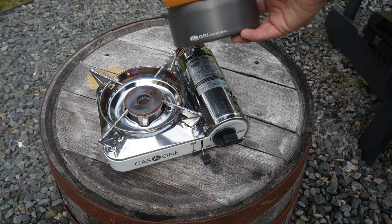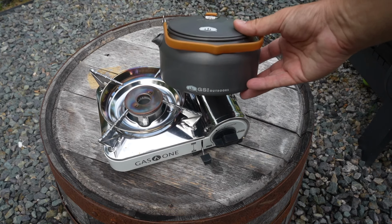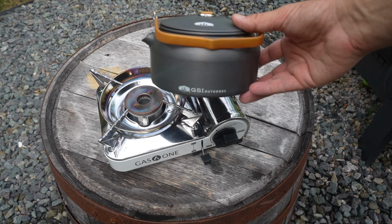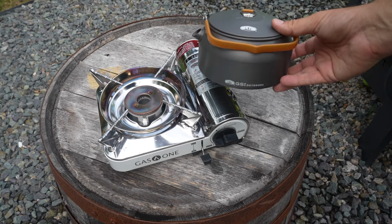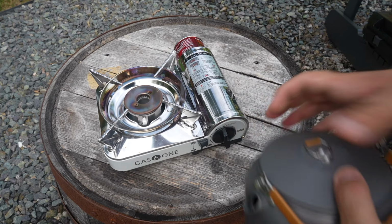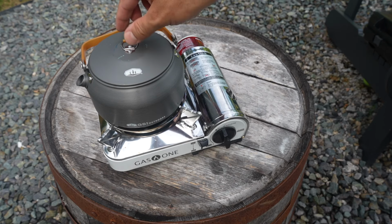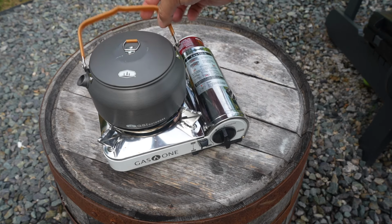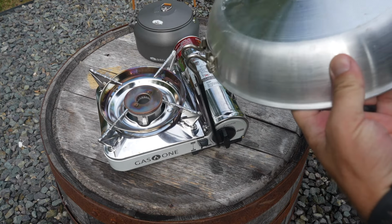One is the GSI Outdoors. I use this for making coffee, for making those types of just add water meals, mac and cheese, you know, all the Mountain House type of meals if you have those. And this simply will just go on here. You can see it covers very nicely, heats up very quickly, and this GSI Outdoors is super lightweight, very high quality.